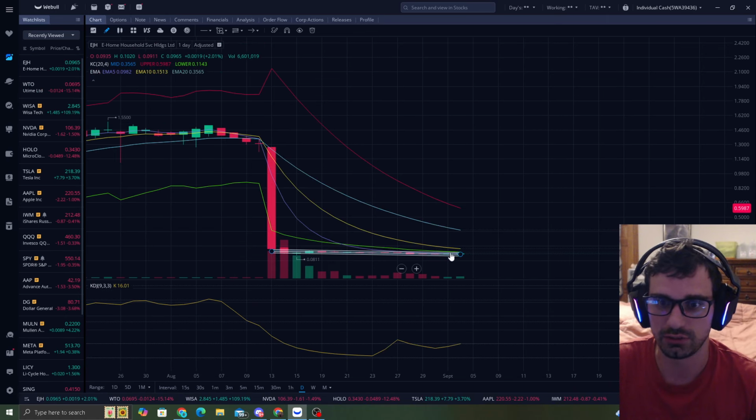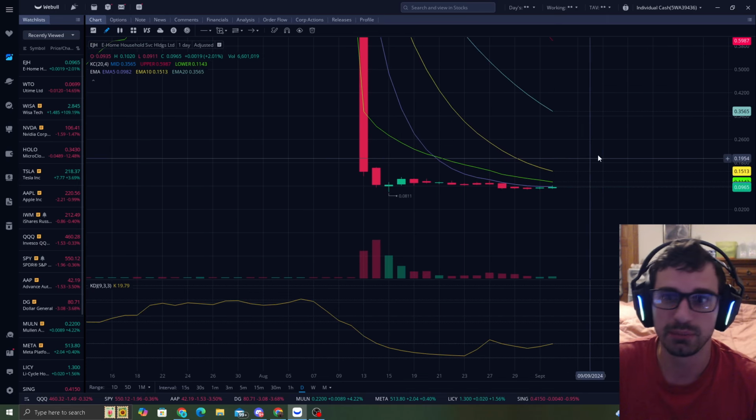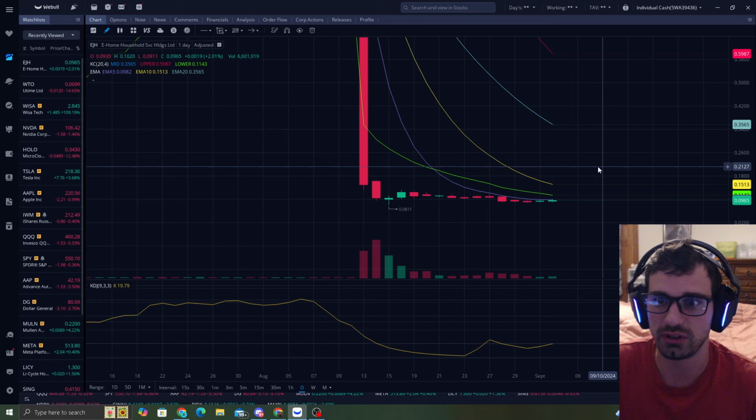EJH. Look at this. I traded this one here for an EMA 5 type of touch. But as you can see for EJH, what do you see on the pattern here?